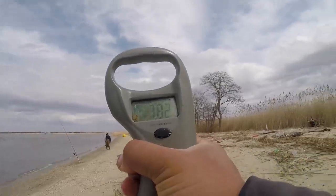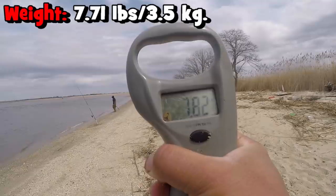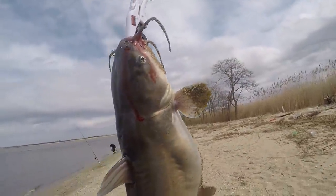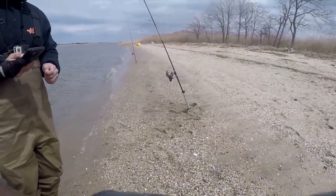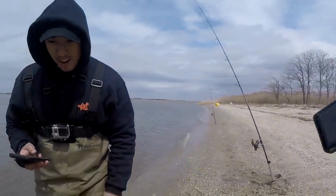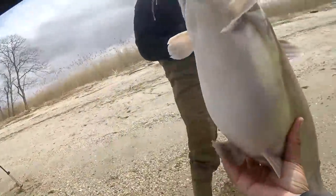Yeah, dude. 7.5 pounder, man. 7.5 pounder. Dude, when I felt the weight, I thought it was a nice schoolie. I was like, what the heck? Can you take it with the camera first? Oh yeah, thanks, dude. I appreciate it. Just don't let it fall in the water, please. Oh yeah, the one right here? Yeah.